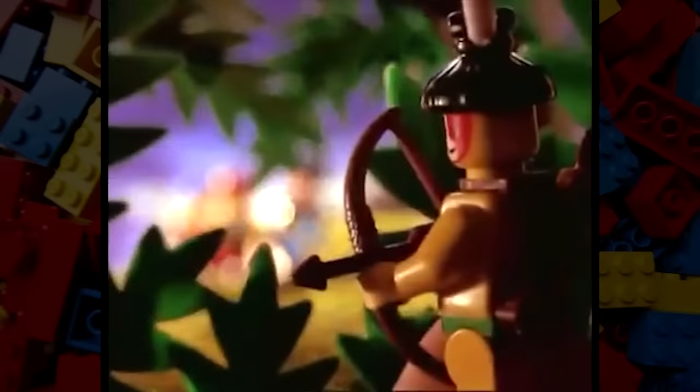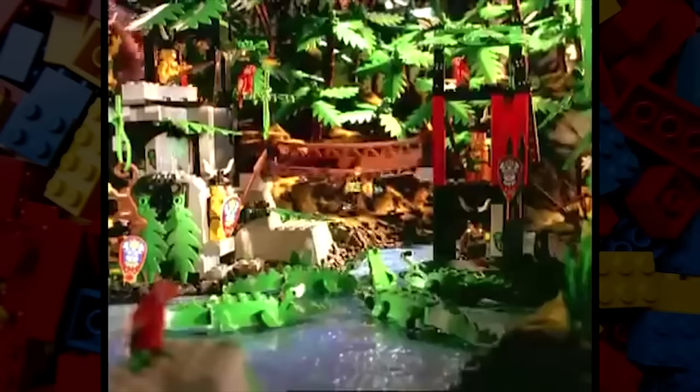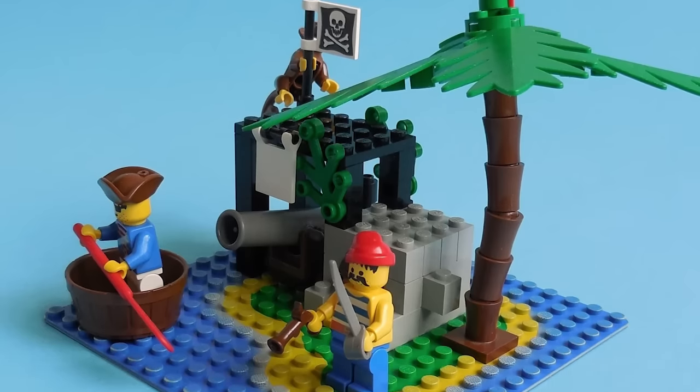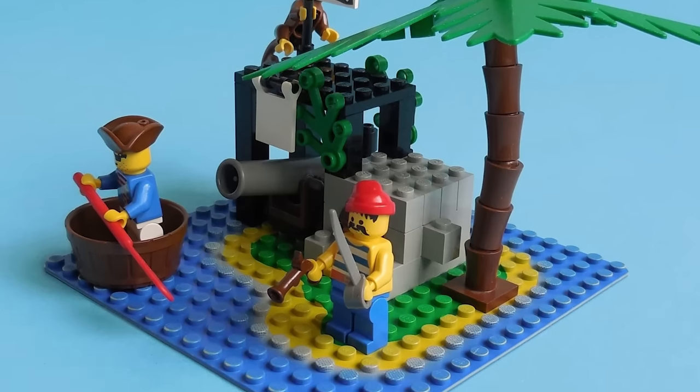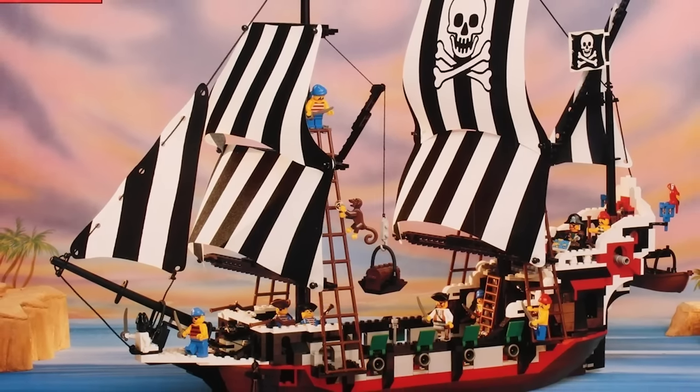Speaking of, I love these pirate sets too. Once again, perfectly simple. Just some pirates and some piratey locations. I love these painted base plates with the little islands painted on them. And these pirate ships, holy moly, these are some of the most impressive builds of the time.